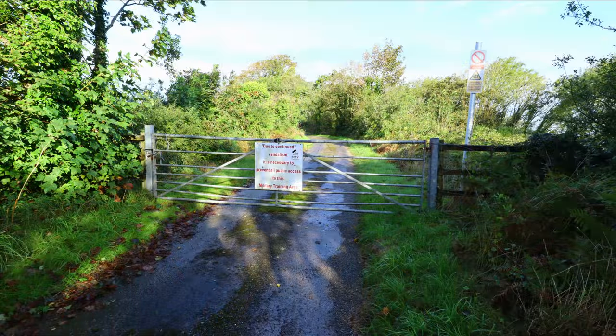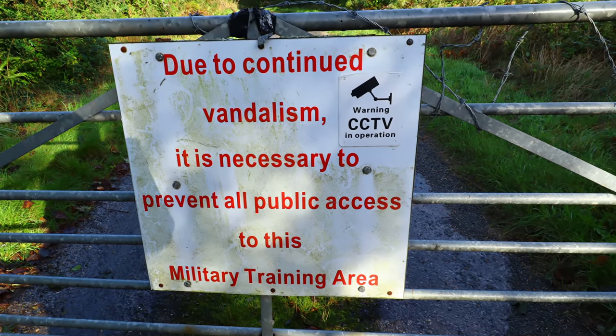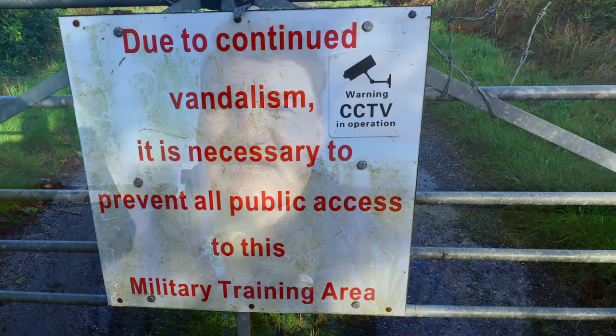Now, I apologise for the noisy road that I'm standing next to. I'm just in a lay-by. I did go to Scraesdon Fort, but unfortunately there's no longer any access available at that site because there's been a lot of vandalism. The MOD have restricted access and they've got CCTV, etc.